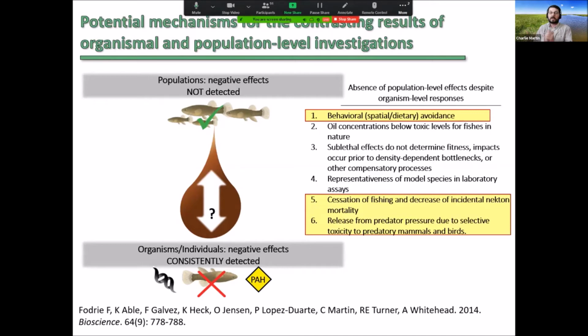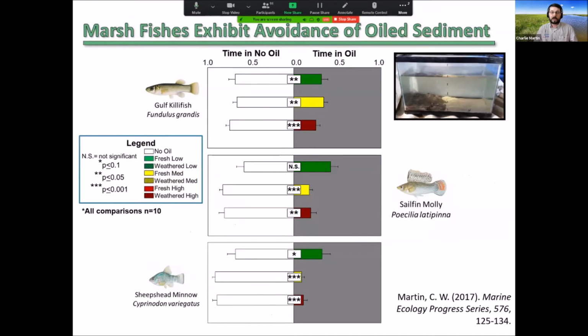And so I'll tell you a little bit about a few of the projects we have been working on to determine mechanisms behind this disconnect and what the food web impacts this spill may have had. We found that marsh fish do indeed show some avoidance behavior. We set up really simple experiments between oiled sediment or unoiled sediment at different concentrations, and that's represented here by the green, yellow, or red for low, medium, high oil concentrations.